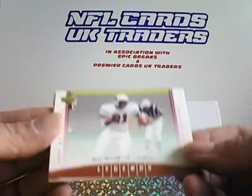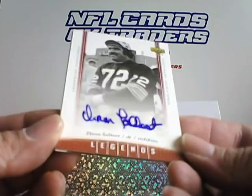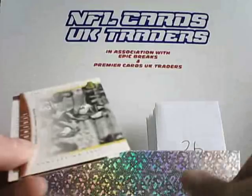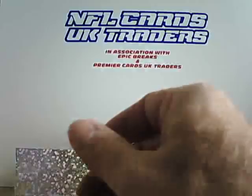Okay, so Terry Metcalf is the first card. Steve DeBerg. And you have got an autograph card of Deron Tolbert, defensive tackle for the Redskins. Deron Tolbert for the Redskins. So you've ticked it all down. You also have Randy Grossman and LaDainian Tomlinson. So a hit out of those for Sean. So that's halfway through.